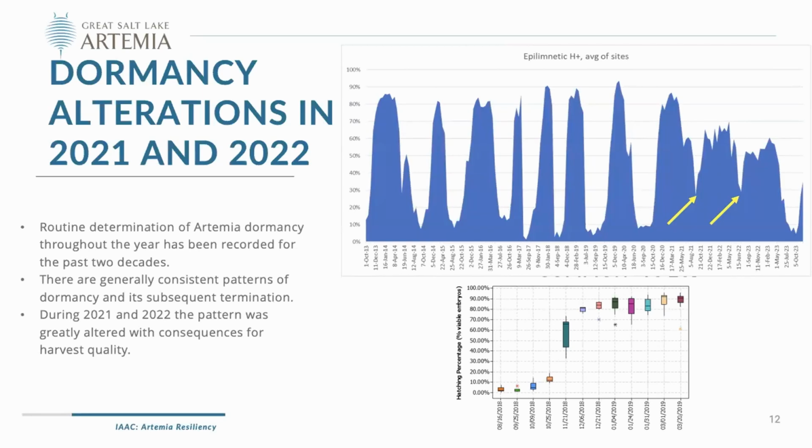Every time we go out on the lake, we collect cysts, we bring them back, we do our very best to not alter them at all, hatch them out right away, and just try to get an as-is assessment of embryo viability and hatching patterns. And the typical thing is, and this graph above is 2013 to 2023, and we're looking at seasonal differences. Usually in January, February, the cysts are at their maximum hatching potential. It's usually 84% to 91%.